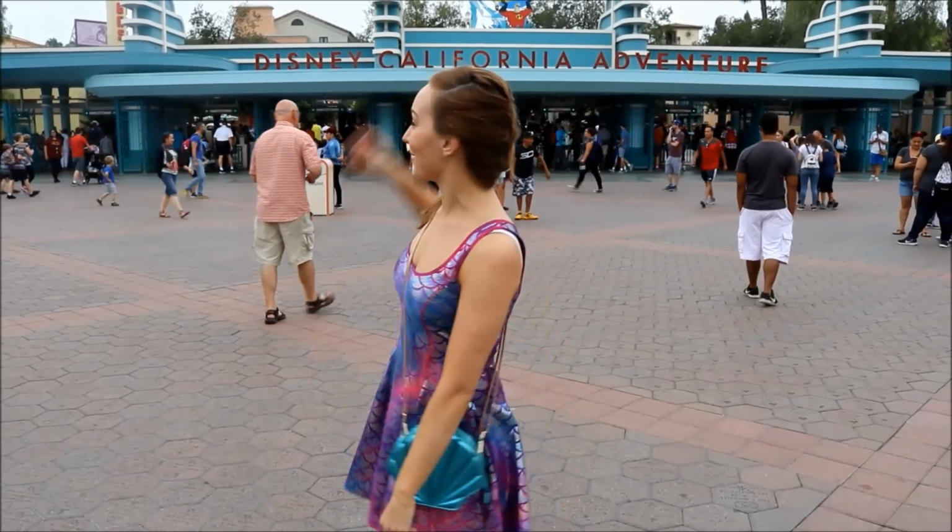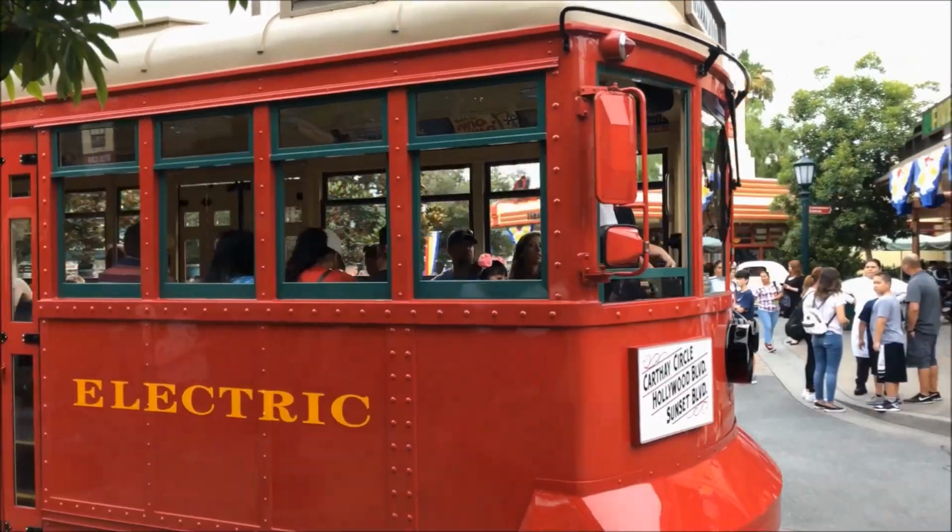Here at Disney in LA. If you've never been here before, there's two Disney parks, Disneyland and Disney California Adventure Park. Today I'm going to be taking you guys through Disney California Adventure Park, showing you some of my favorite things.